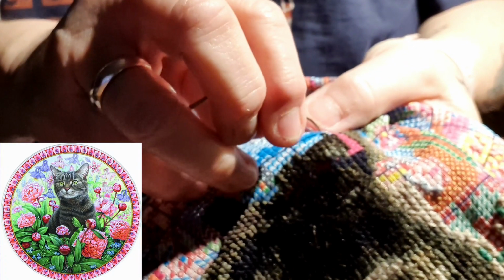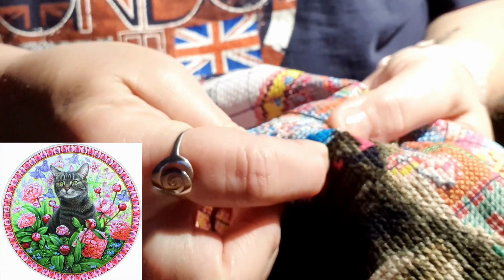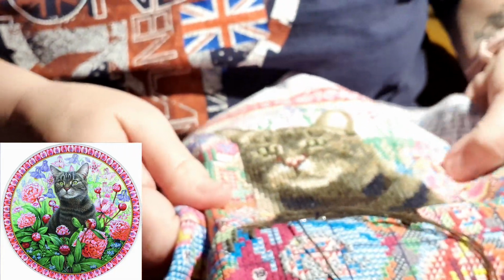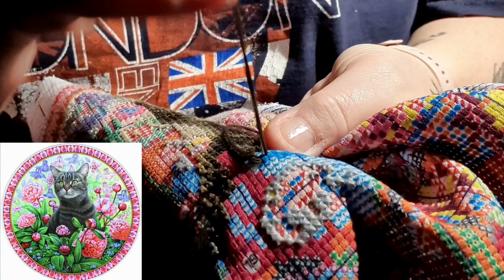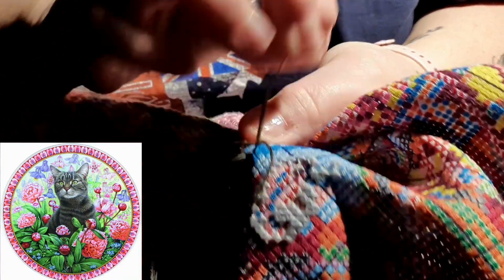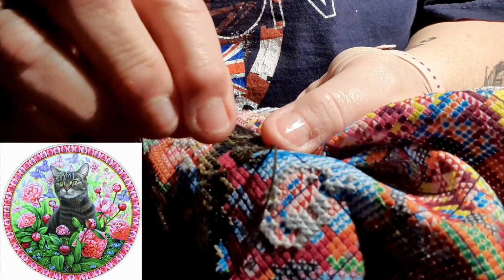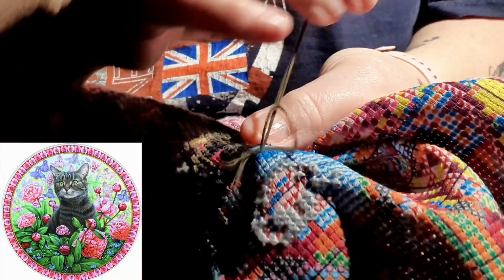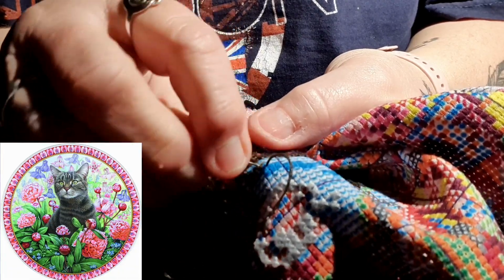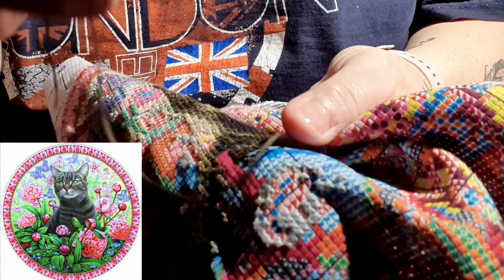So we're very excited, and I'm really looking forward to getting this done. We have so much stuff, and I'm actually thinking about how we could even fit in this tiny apartment with all that stuff. It's completely amazing.